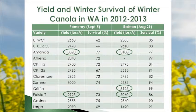Griffin did very well. The interesting thing to see on this slide is the same varieties, the percent survival at Pomeroy was in the 60s and 70s, and the same varieties had 80 to 90% survival at Ralston during that year. So the environment certainly plays a difference in what our survival is.